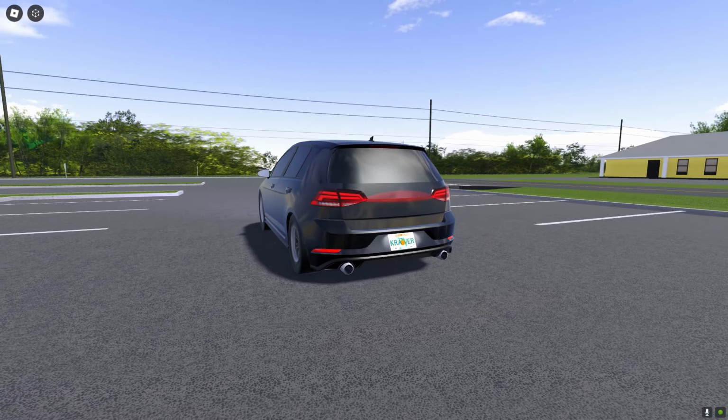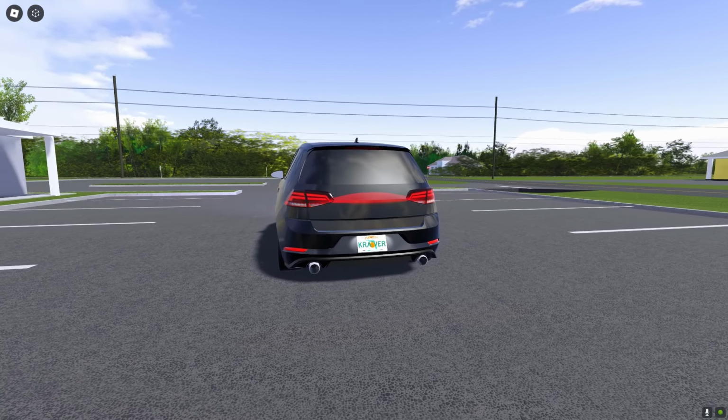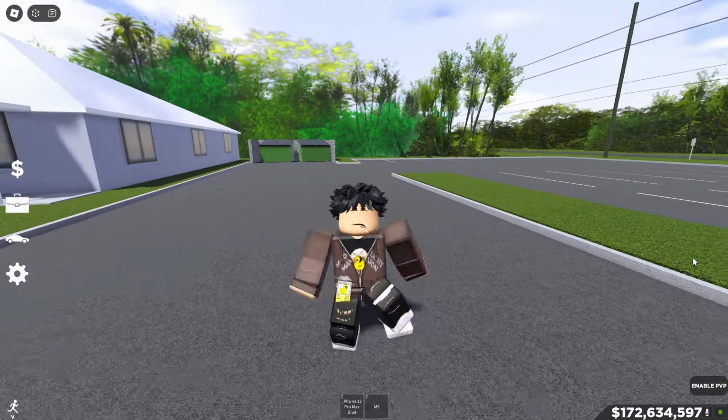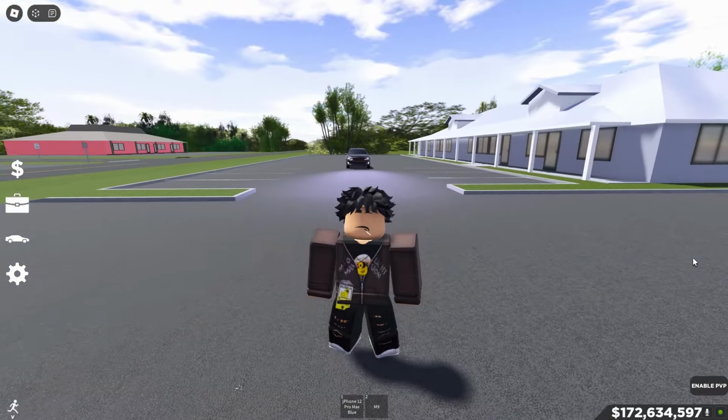Southwest Florida. Now this is the Volkswagen GTI, and let me actually go ahead and drive this thing over to a shop to actually show you guys the build and get started with this video.